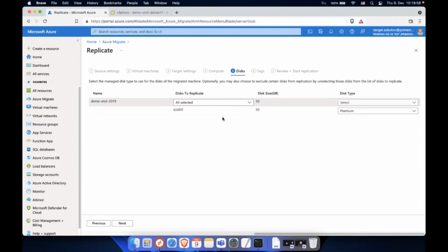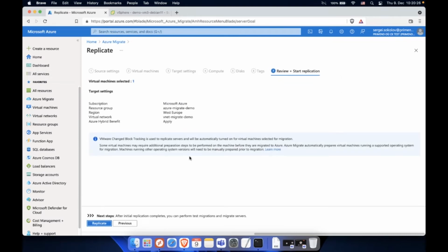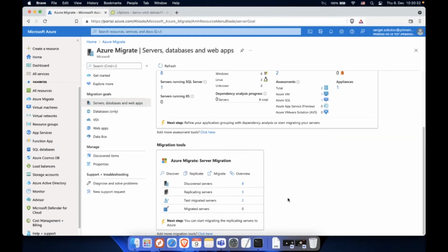If the machine has several disks, you can select which ones you want to migrate, either all of them or maybe some of them you want to ignore. Press next, and then there is tagging. So basically, those are like comments for all your Azure resources. It's a very useful feature to have, and put tags where possible. And on the final page, you can initiate the replication process. Of course, the replication process will take some time, which depends on the virtual machine size and the internet connectivity that you have. And once it has completed, then you can see those replicating VMs under here, replicating servers.